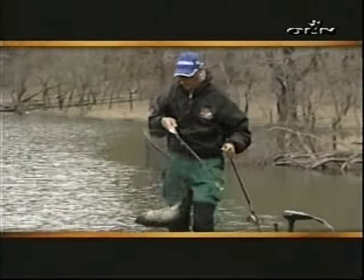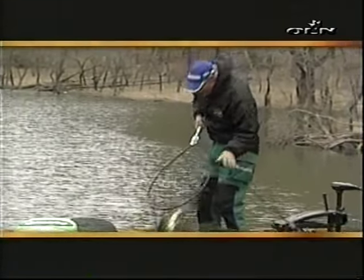There she is. Oh, God, what a fish! Oh, my God! Oh, my gosh, what a fish! Oh! Woo! Oh, my God, did you see the size of this fish?